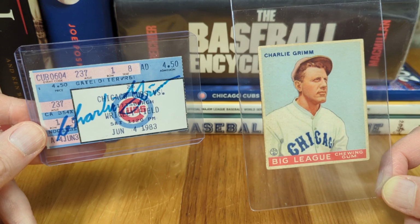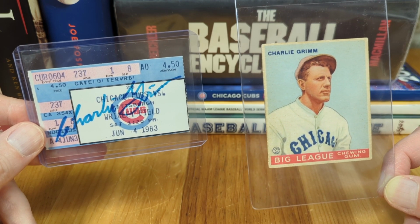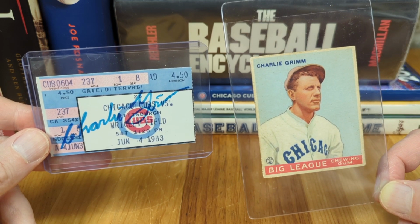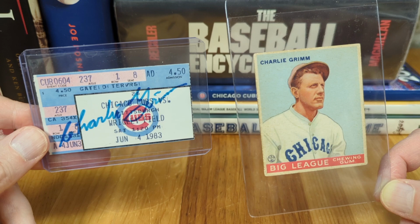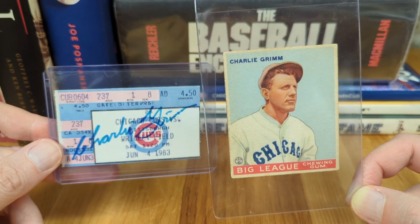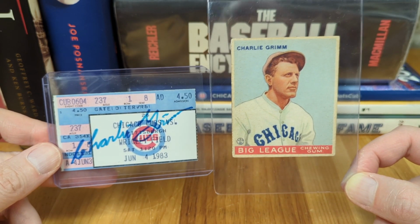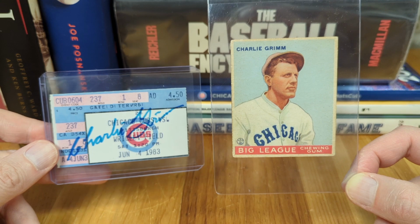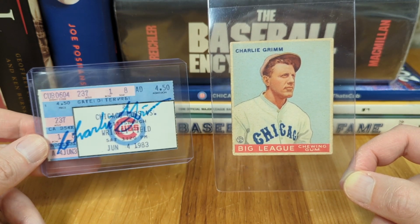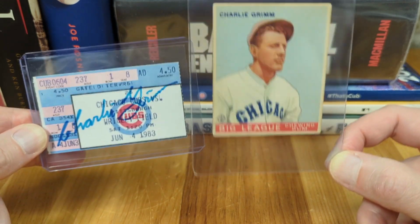Charlie Grimm died in November of 1983, and I don't know how regular of a fixture he was at Wrigley Field, but he was still a fan favorite. His nickname, I should have added before, was Jolly Charlie. He was just apparently a fun guy overall, and he was probably a player's manager with that in mind. So just a really cool pickup overall, I thought, getting these together.